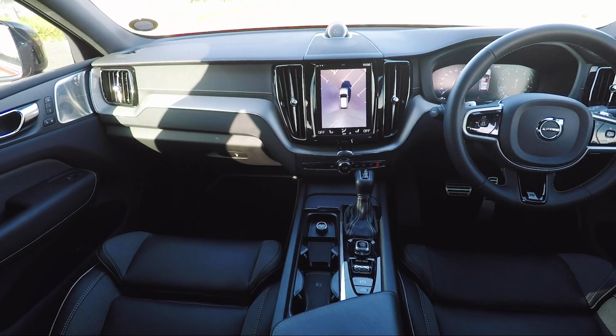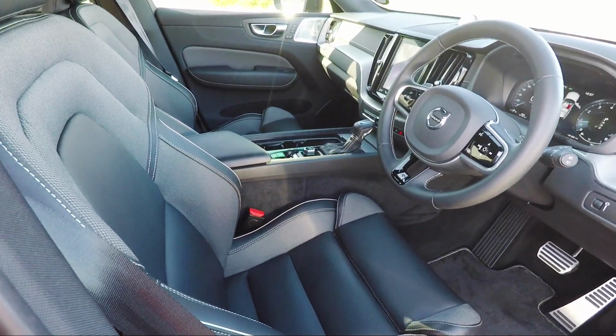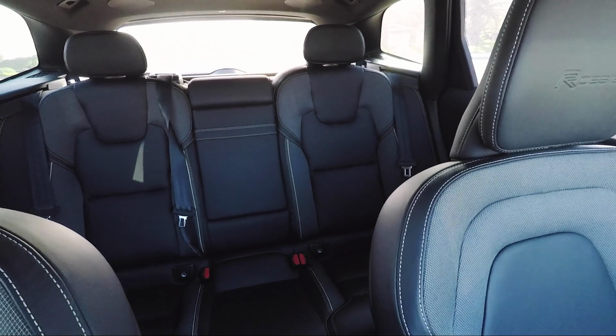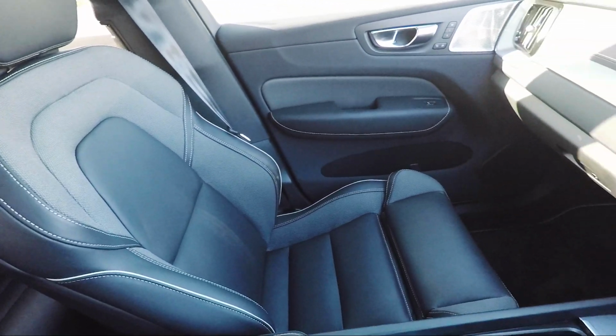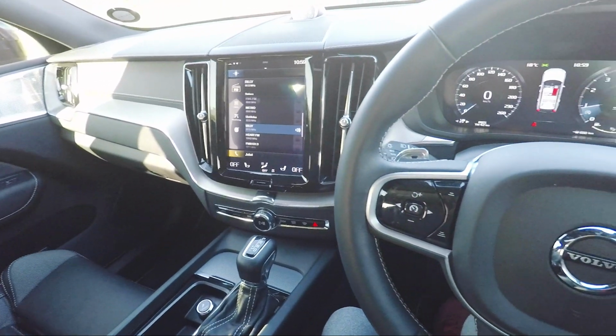I think one of my favorite aspects of it, okay, you've got the SOS button, but what the On-Call button does as well is that if the car is in an accident, it will automatically call the emergency services for you, which Volvo is known for safety anyways, but that's just one of those extra things that make you feel a little bit more secure, give you peace of mind while you're driving it, which is what you want.